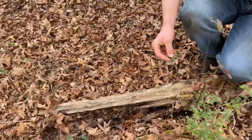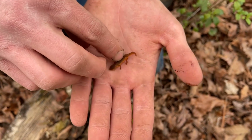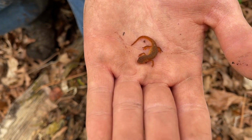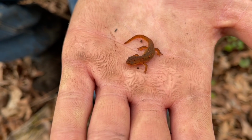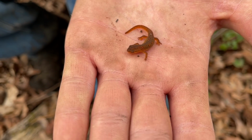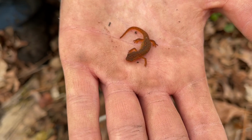Will has scored our next salamander of the day. A very tiny and adorable eastern newt. Look at that guy. This guy's probably about a year old, metamorphed, and is now in his terrestrial stage.